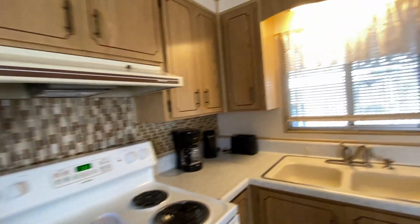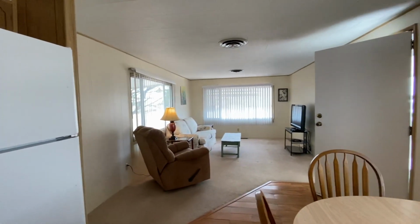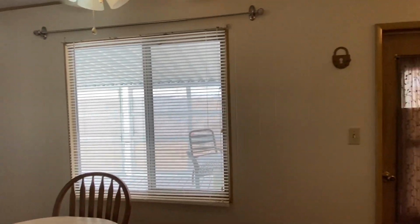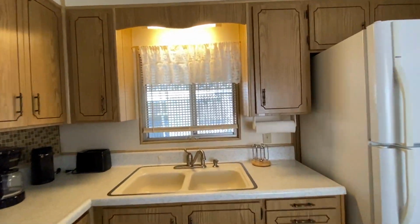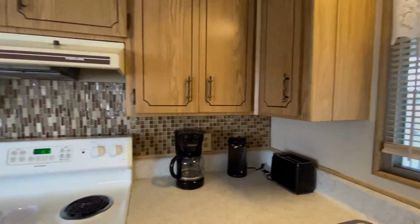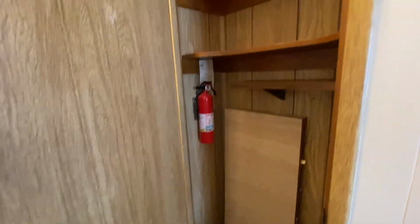30-inch range. Double door frost-free refrigerator. Vertical blinds in the living room. There's a hall storage closet, and looks like the leaf for the table. A little extra paint.